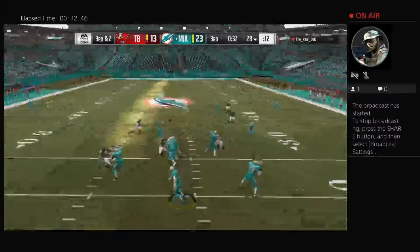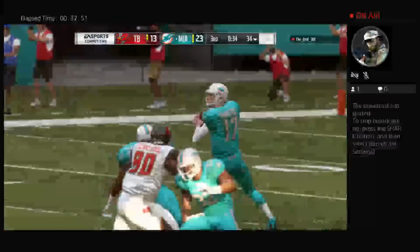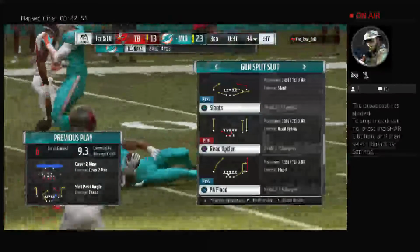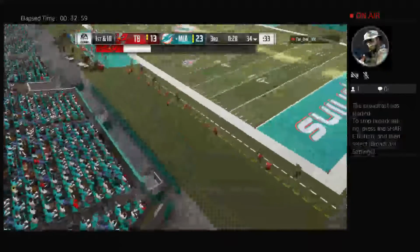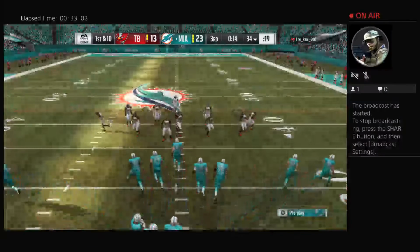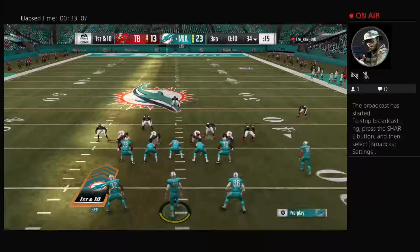3rd and 2, Tannehill. He dumps it off to Drake. And he gets it to the 34. Good enough for the first. It'll go as a gain of 6 that time, and it moves the chains as well. Tannehill now 9 of 15 throwing the ball, 60%, and it's 1st and 10.